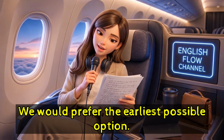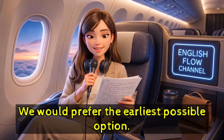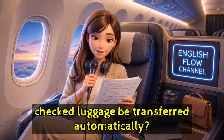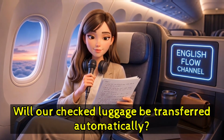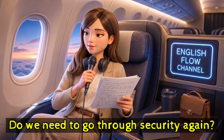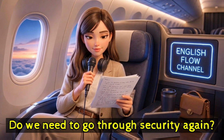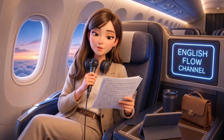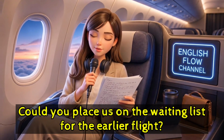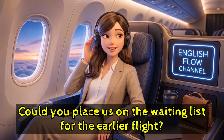We would prefer the earliest possible option. Will our checked luggage be transferred automatically? Do we need to go through security again? Could you place us on the waiting list for the earlier flight?